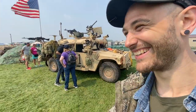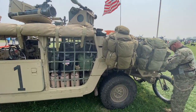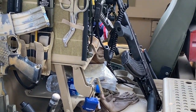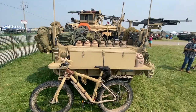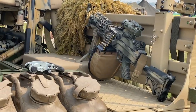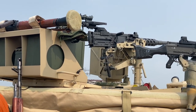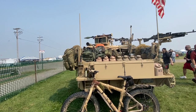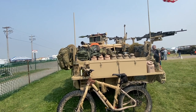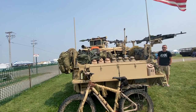So I finally find my next vehicle. Yeah, this is a genuine U.S. Army Special Operations Humvee. Wow. Set up for the 2003 to 2007 time frame. In Iraq. Yeah.